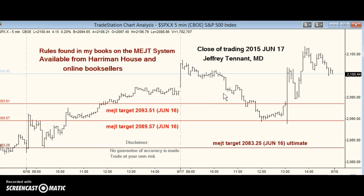So the call for tomorrow is sharply lower prices, ideally starting with a gap down. And that is today's call.